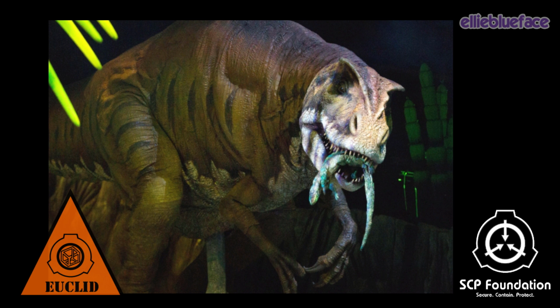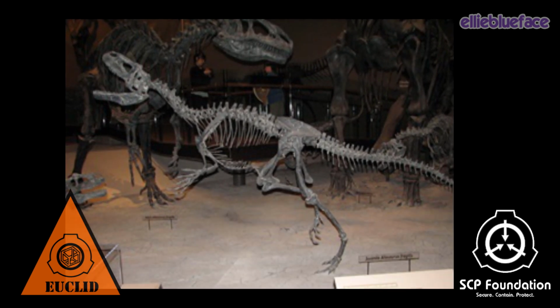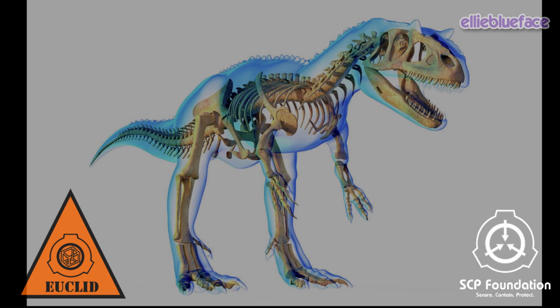Now it was found as an actual fossil in the ground with about 80% of the bones complete. This is very normal for a fossil. They don't often find 100%. Obviously if there are softer bones, some of them can actually erode away a lot quicker than the bones that have been fossilised are. SCP-250 obviously started as a pile of bones.